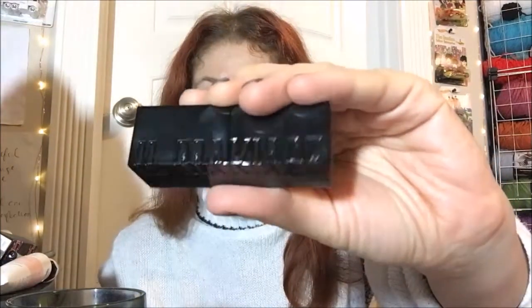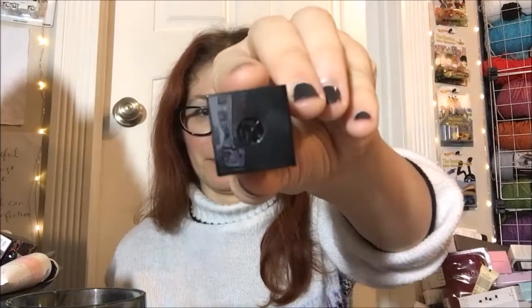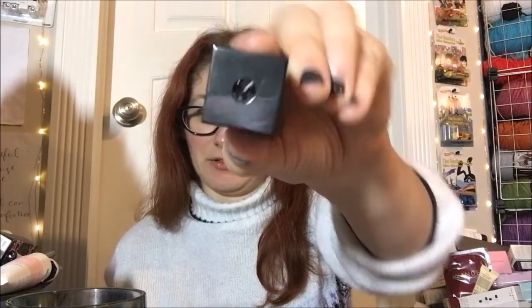But packaging-wise, it just has the Il Makiage logo down the two cornered sides, has the color name on the bottom, and some kind of logo on top. I guess that's the Il Makiage logo, I don't know.